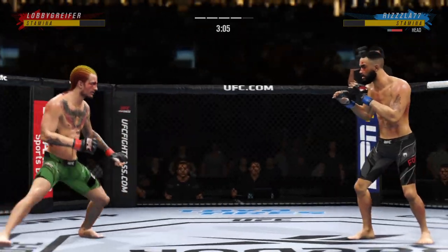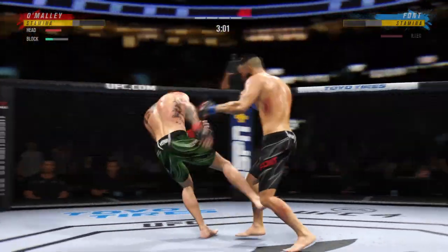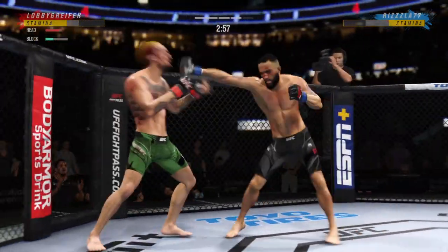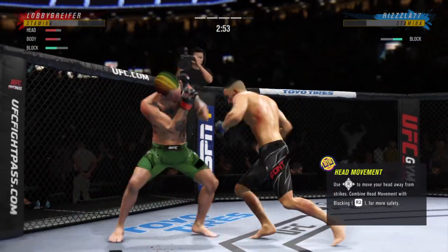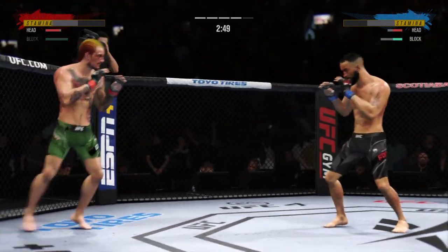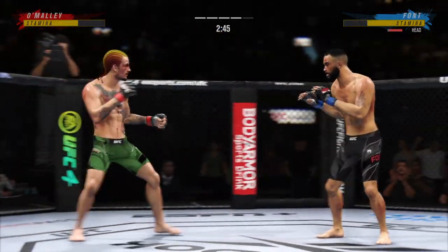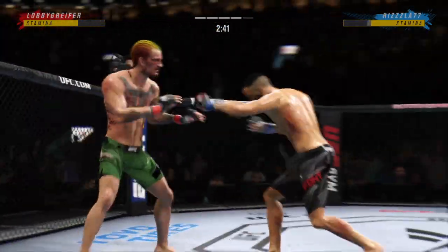Just over 3 minutes to go. Look at him whip his hip into that kick. All right, less than 3 minutes to go here in round number four. Nice punch land. Trying to land the elbow there to no avail.